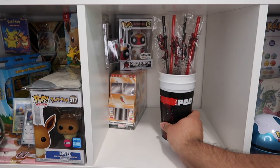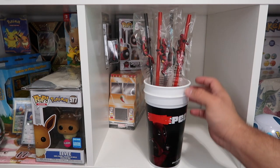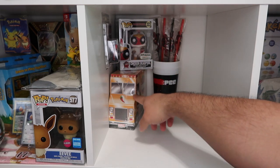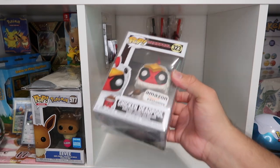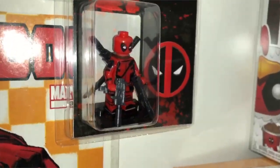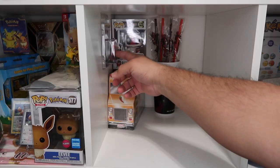All the way at the back of the cube, I got the little Slurpee 7-Eleven cups right here with the different straws. And then more Funko products, of course, the t-shirt that comes in this cool little Chimichanga truck box. And then the Amazon exclusive Pollos Hermanos Deadpool. And then I also have this cool little Lego Deadpool. Just so the wall wouldn't be so plain, I decided to tape that up right there.